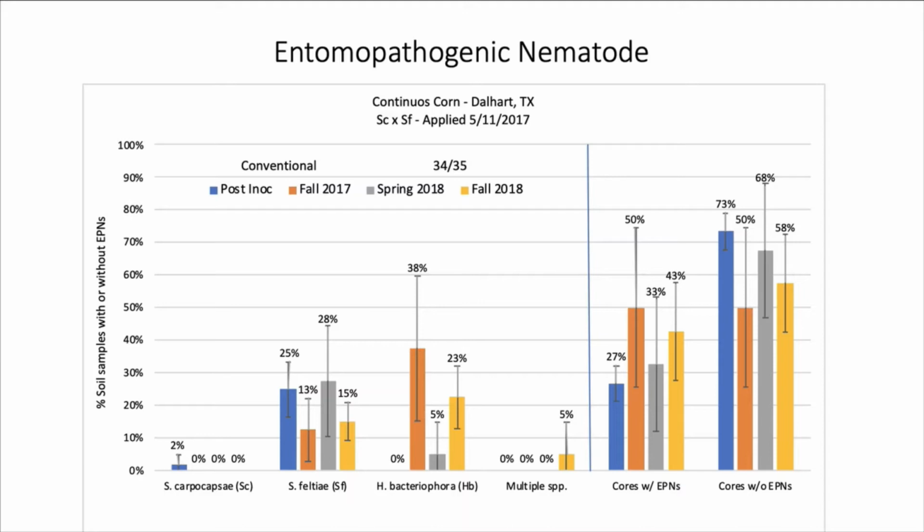This plot shows over time the number of the different species right after we inoculated, right outside the plots, and then in the fall of 2017, spring of 2018, and fall of 2018. So let's look at this particular treatment, which was Steinernema carpocapsae and Steinernema feltiae applied to these plots. We didn't recover carpocapsae in the soil cores in 2017 through 2018. Probably still there at very low numbers, but our sampling method can't pick it up.